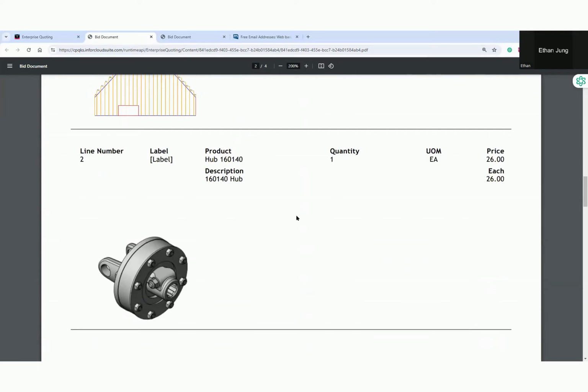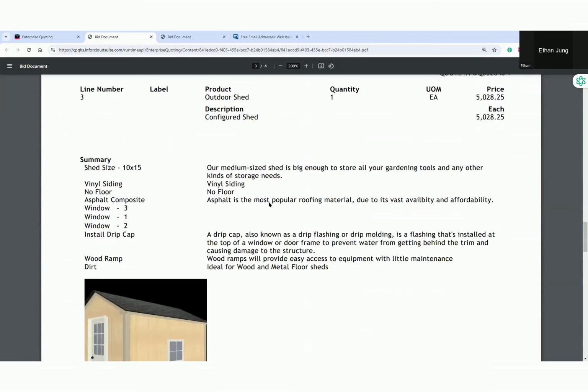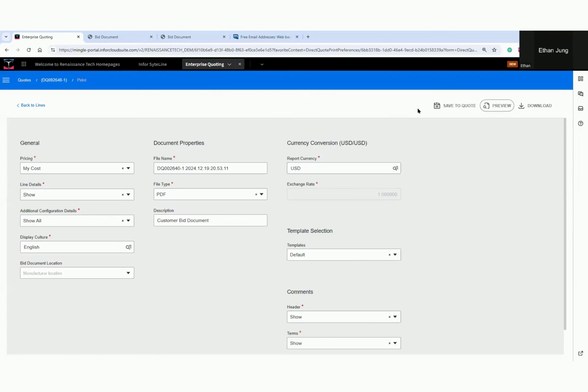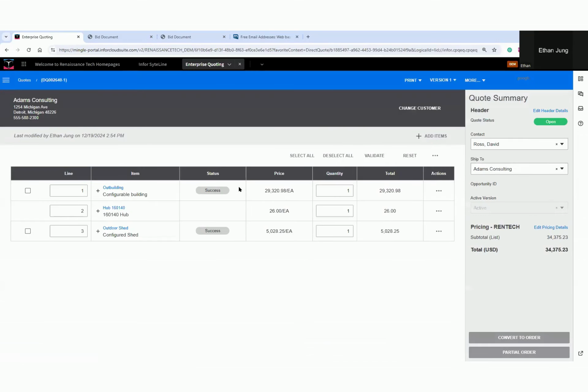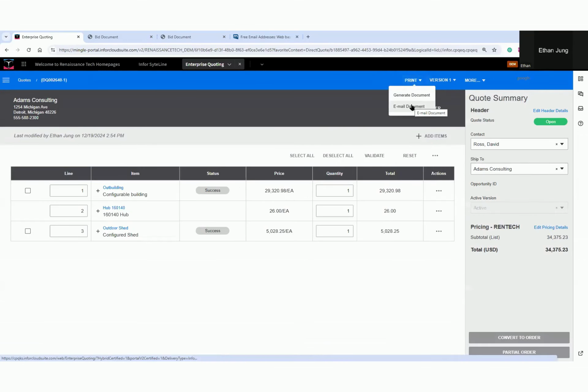We're looking at the description of the hub as a serial number, or in this case, we're looking at the shed as more of a descriptive line item of what you're getting. So much more characteristic of marketing material. And from here, I can go ahead and save this to the quote. And do I want to preview this? Not necessarily. And then from here, I can actually now email this straight out to the customer.